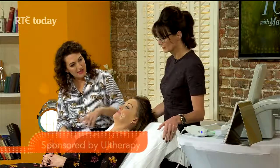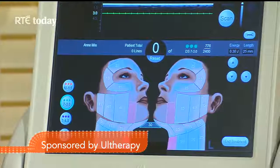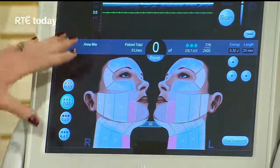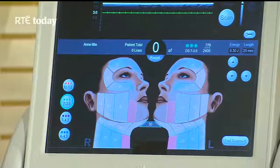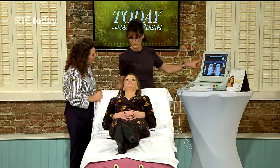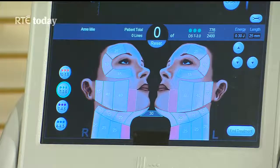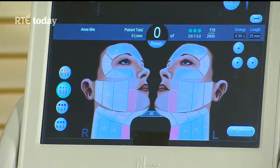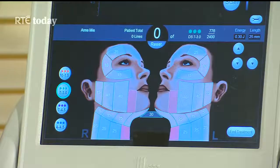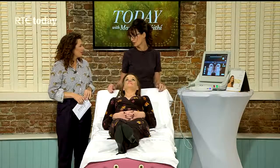Let's take a look at the monitor here. These are the areas that you can work on, is it? Yes, Maura. So here on the facial graphic aspect of the screen, we can see the anatomical areas that are amenable to treatment with ultrasound. We can use ultrasound to treat the smaller areas around the eyes. So even fine lines around the eye area. Very nice for fine lines around the eye, for affecting a nice lateral brow lift, and for lines that bother people in the under eye area also.